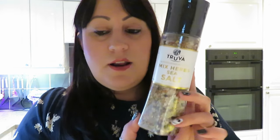I also got this for Holly's stocking. It's mixed herbs, sea salt with grinder. So she loves her cooking and she loves all different things like that. So I know she's gonna use that. And that is all I got from Homesense. It was enough, wasn't it?